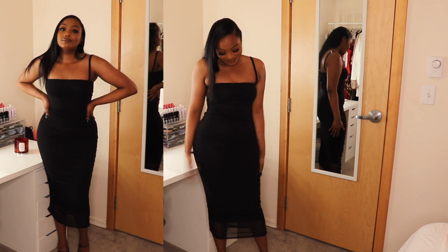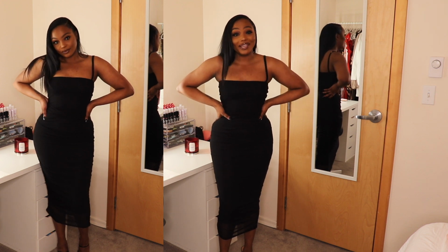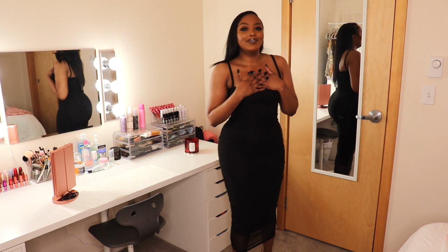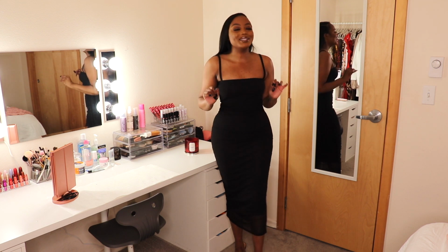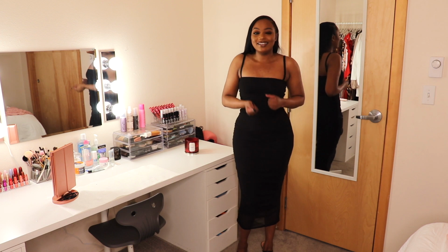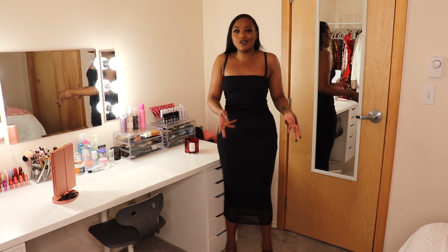Y'all already know. It's fire. It's fuego. Y'all, this one right here is so simple, but so sexy. It's the rouging on the sides. You can never go wrong with something like this. It's so perfect. Look at it, it's giving body, it's giving hourglass, it's giving Coke bottle.